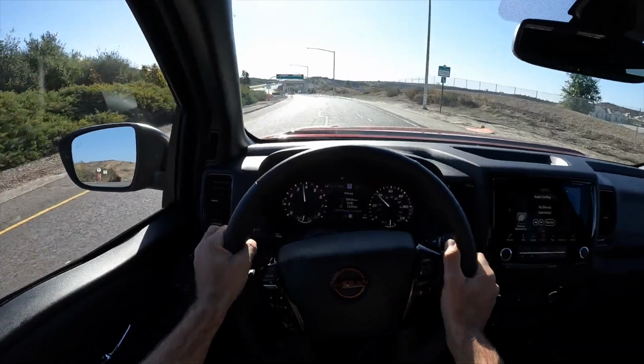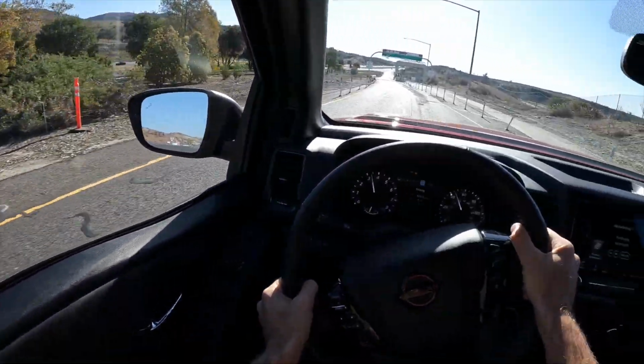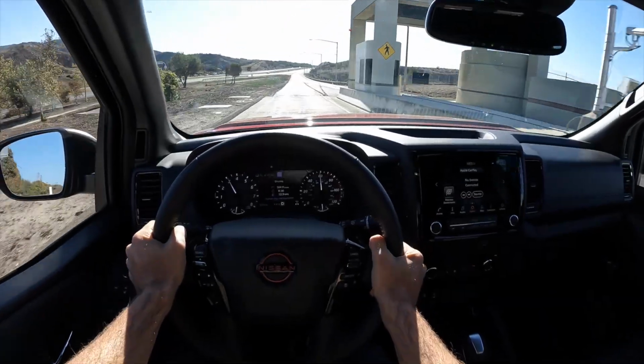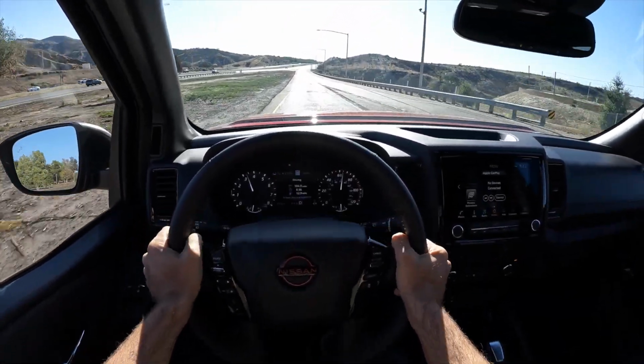Also, the steering in this Frontier is awfully heavy. Oh, thank you. It tells me that there's a toll booth here. I love that. Yeah, the steering is really very heavy.